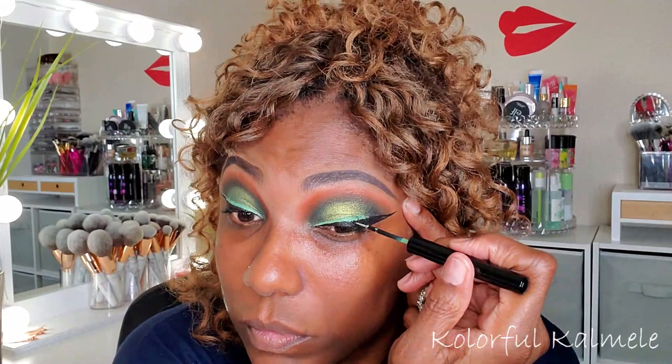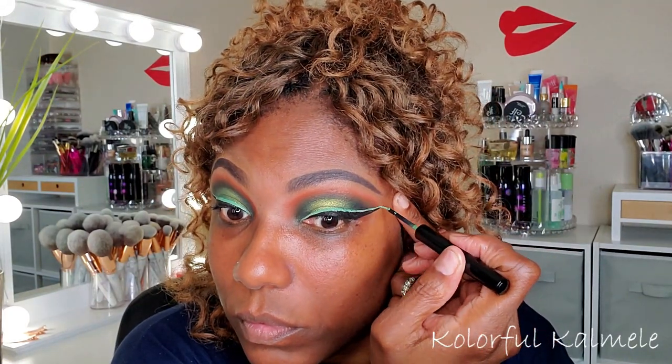But I said, you know what, let me go ahead and add an extra pop. And so I went in with one of my NYX eyeliners, and this is the green one, and it's called Vivid Envy. These eyeliners are so easy to use, and they really just add an extra dimension of color if you feel like something is missing. So I just feel like it gave a little extra pizzazz.